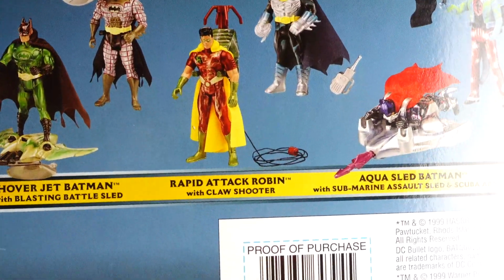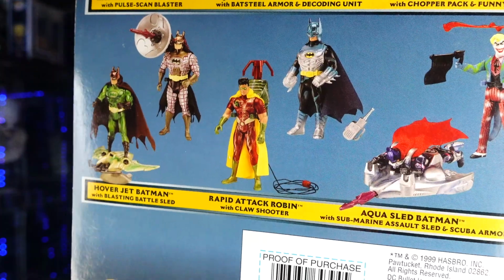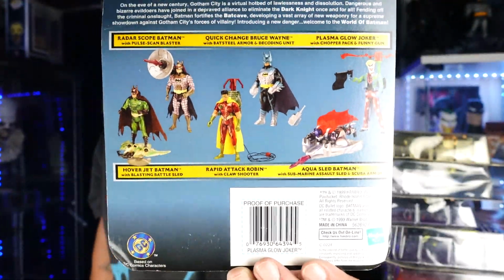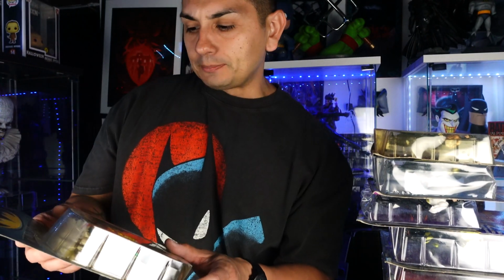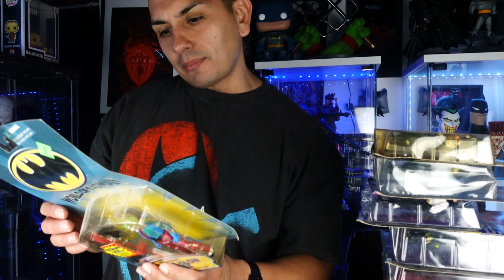Dude, and the Robin. Check out that Robin. Look at the colors on there. So these are all re-released from either the Batman Returns or Dark Knight collections, even the Scuba Batman. So I don't know if these were all officially released. You guys can let me know in the comments down below. But happy to have this guy in my collection. I just don't know if he glows. It just says plasma glow, doesn't say anything about him glowing in the dark. But I'm pretty sure it would say on there. So there's Plasma Glow Joker.